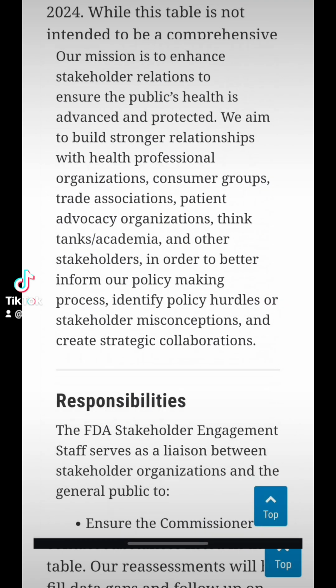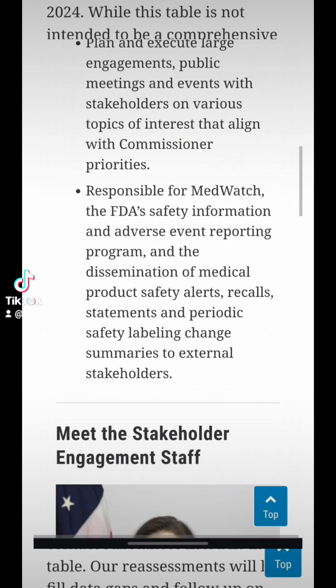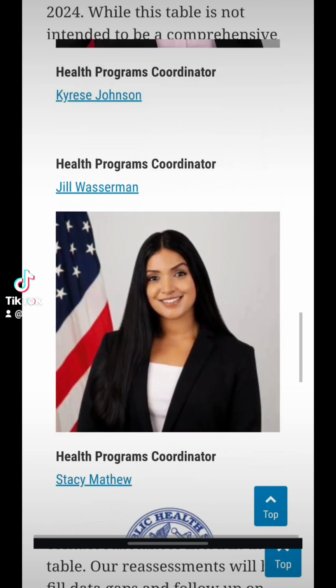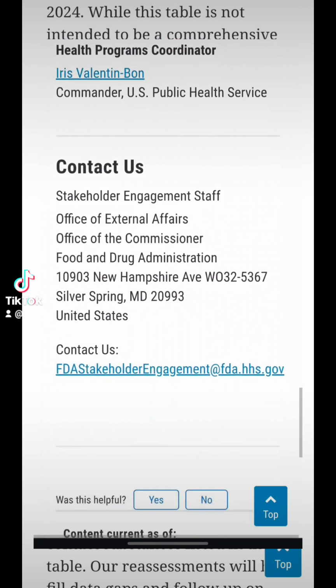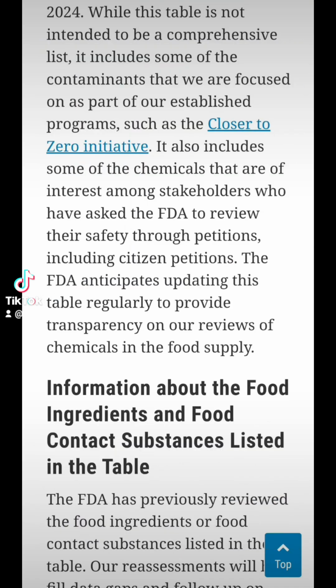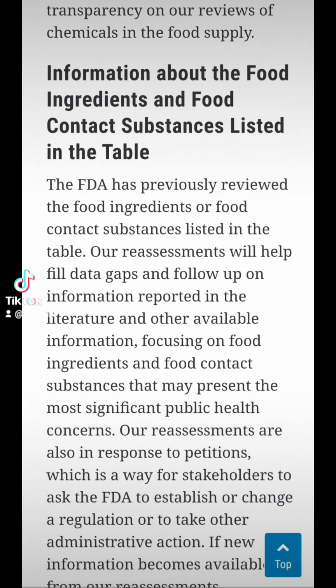So when you see the words stakeholders, especially external stakeholders, right? This is not an intergovernmental agency working group. That typically should include you. That's why I asked the question, is that you? You need to know these things, right? The FDA anticipates updating this table regularly to provide transparency on our reviews of chemicals in the food supply.